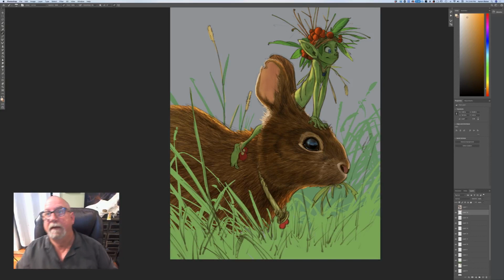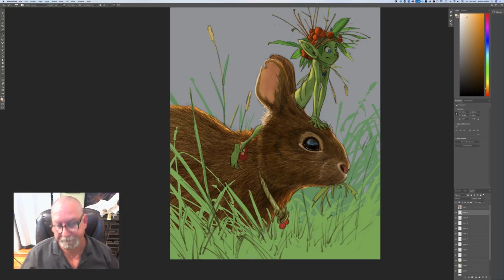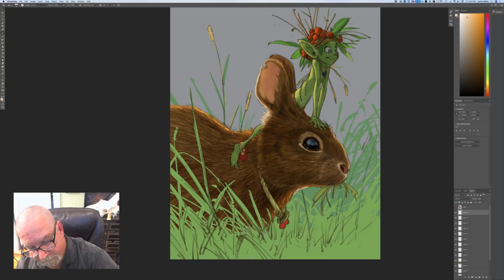Do you ever paint your values in first in grayscale? No. I've tried it, and I can see some people enjoying doing it that way, but it's not for me. Do you use blending modes for highlights and shadows? Yes. I use multiply for my shadows and overlay for my highlight areas.